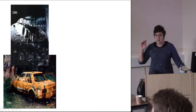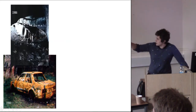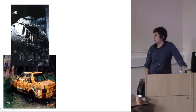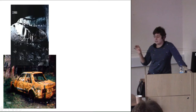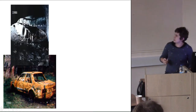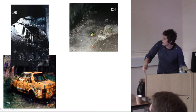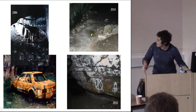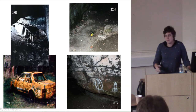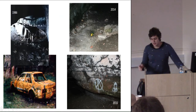The second is vandalism and antisocial behaviour. In 1986, this car was driven into one of the caves and set alight, causing a small collapse and the loss of some major carvings. Unfortunately, this antisocial behaviour is still going on today. There's Scotland's national drink there. This is actually 2016, that was this year. So although things are getting slightly better, they're not burning cars anymore, there are still issues there.